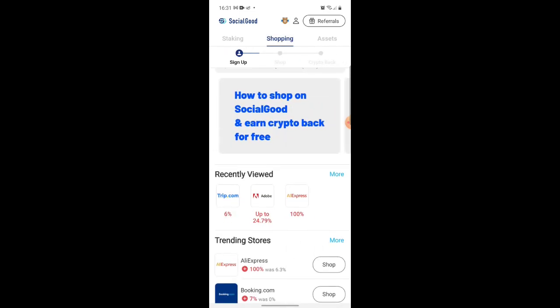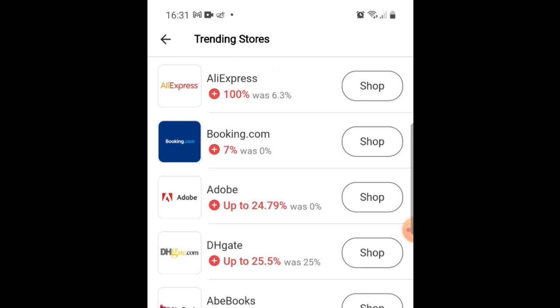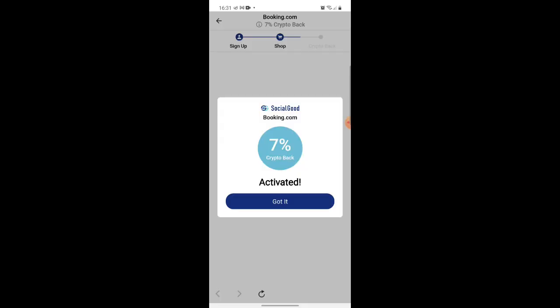And as you can see, this opens up. And these are the trending stores. You can click on more here as well. So as you can see from this, you've got AliExpress, which you can get 100% back, but certain sites such as booking.com, so if you wanted to choose that and you shopped through booking.com, this opens up, and as you can see here, you're only going to get 7% back. If you were to spend $100, you only get $7 worth of social good tokens back.